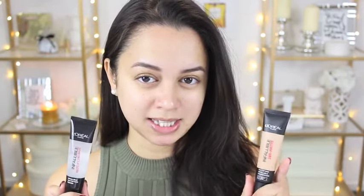So a little background on my skin. I have super oily skin, so I'm not expecting these to fully mattify my skin because my skin is really, really oily. I do find that I have issues with oiliness even an hour or 2 hours after applying my regular foundation. So I am hoping that this will kind of help put that off, or at least do something to help with the oiliness. So that's what I'm expecting from these. I'm not expecting them to fully mattify my skin.